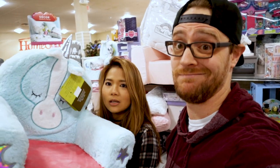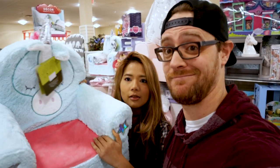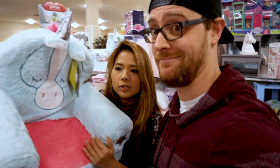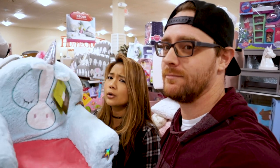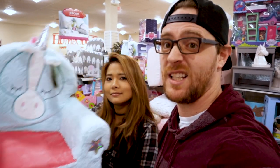We're getting it. Yeah, so we figure she can sit on this for the photo shoot, and also we can put this in the living room since she likes to jump on the couch a lot. So now she has a little couch. Little bitty couch.